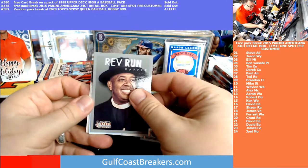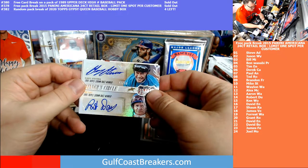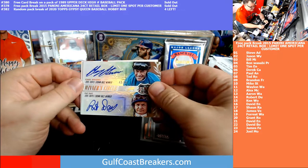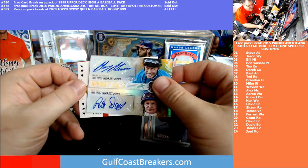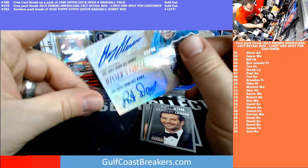Got a Rev Run autograph, number 49. Number 43 of 49, Gary Stevens and Pat Day. My guess is they are jockeys. Alec, I'm sure you've always wanted some of those for your personal collection. Let me put that in a little sleeve there.